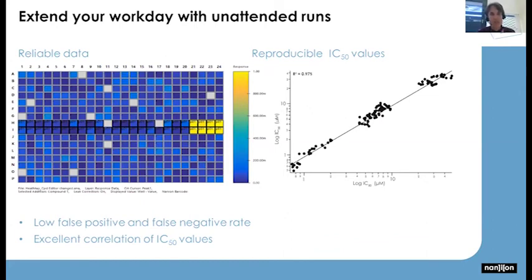And when you come back in the morning, you can have a complete data set, having improved or increased your throughput and your productivity, and you didn't have to do an all-nighter in the lab.